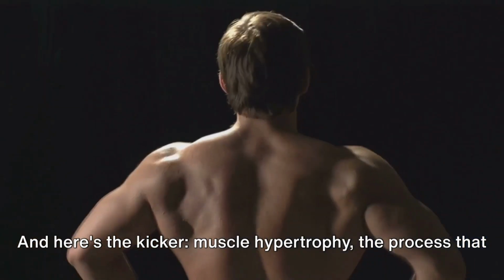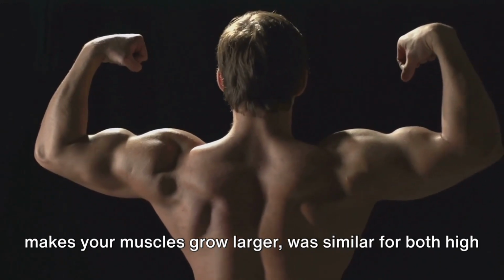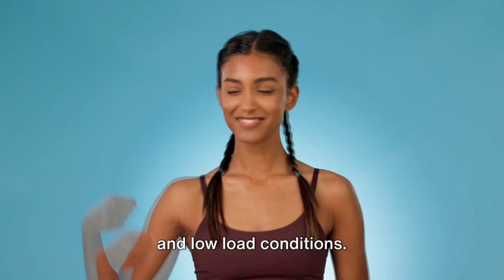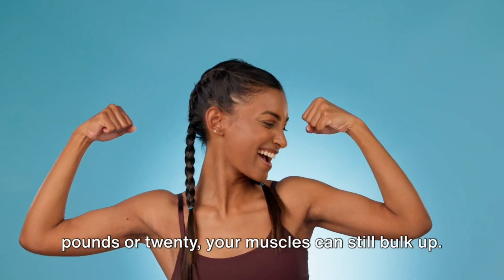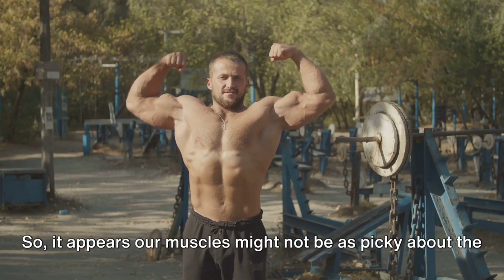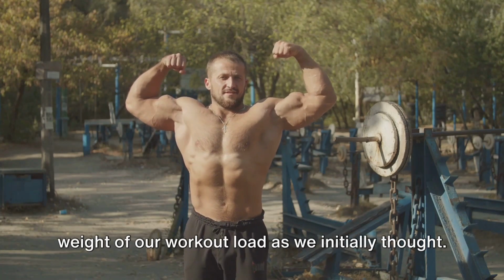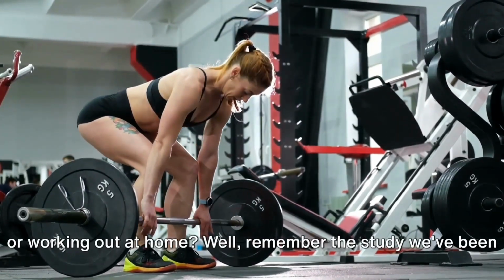And here's the kicker. Muscle hypertrophy, the process that makes your muscles grow larger, was similar for both high and low load conditions. That's right. Whether you're bench pressing 200 pounds or 20, your muscles can still bulk up. So, it appears our muscles may not be as picky about the weight of our workout load as we initially thought. So what does this all mean for those of us hitting the gym or working out at home?